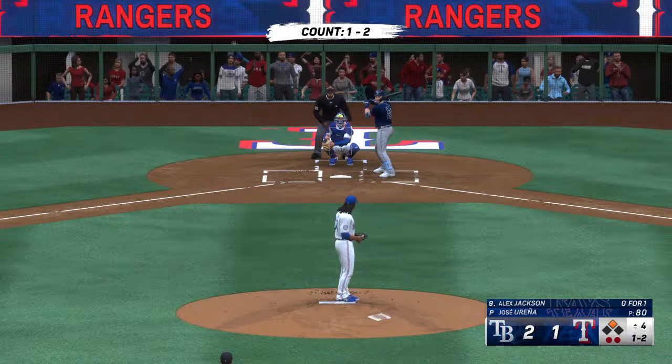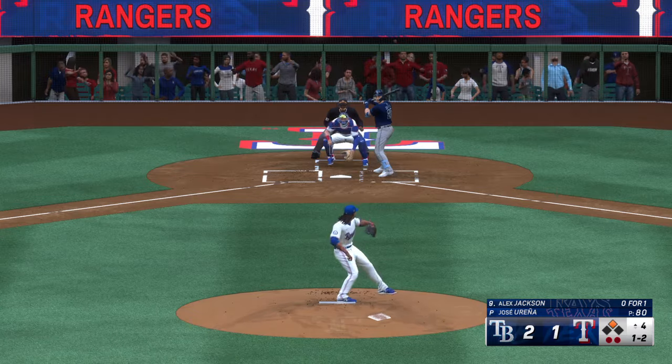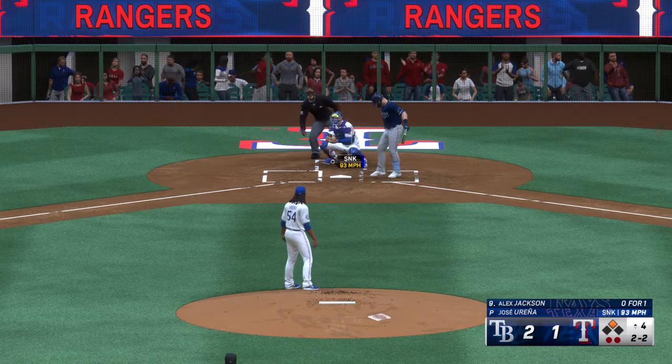And here's the catcher. And now it's 1-2. And another ball.